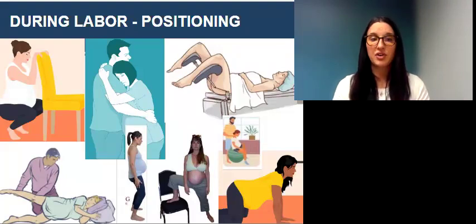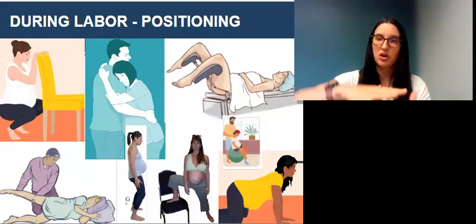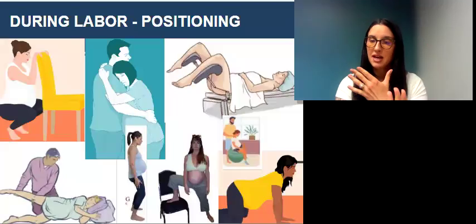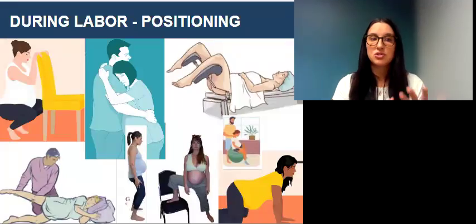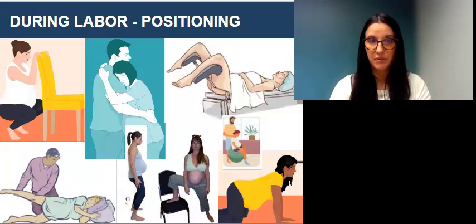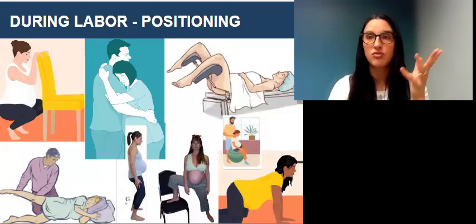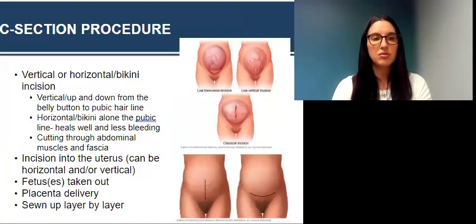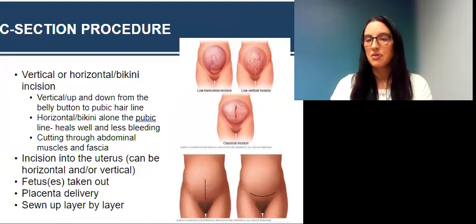And then if you're in a gravity assisted position, like squatting, standing, if you're more elevated on the bed, that can help with baby coming down. And that can usually help with less chance of tearing, and hopefully less chance of a prolapse. If you are getting a C-section, just a couple things to know.